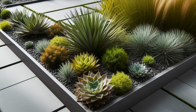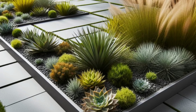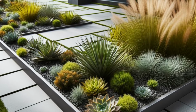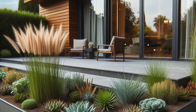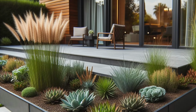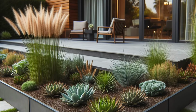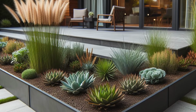Within these borders, low-maintenance succulents and ornamental grasses take center stage, their vibrant hues and unique textures adding depth and visual interest to the landscape. It's a marriage of form and function, where beauty meets practicality in perfect harmony. So whether you're relaxing with a book or entertaining guests, this modern edging design is sure to elevate your outdoor experience to new heights of style and sophistication.